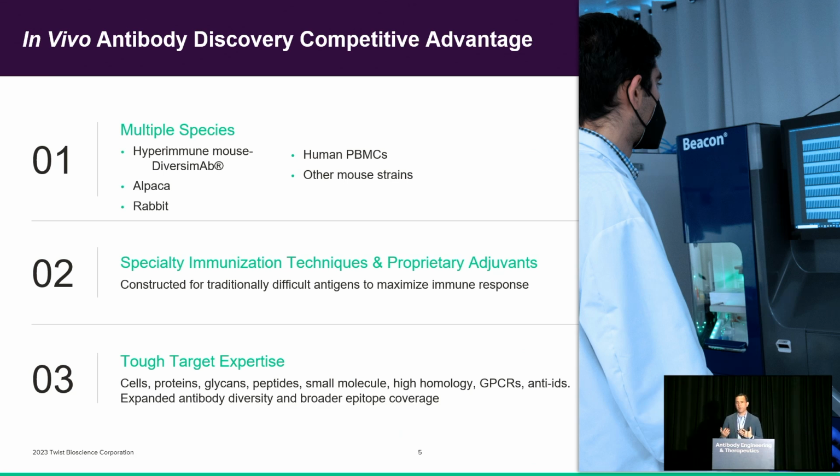As I mentioned, we have a lot of expertise in different immunization strategies. I often say that the most difficult part of any in vivo project is actually getting to that titer in the animal, and the team has a lot of expertise in using different forms of the antigen as well as different immunization strategies and adjuvants to enable us to get to titer. And then finally, because we have all this great expertise, a lot of our customers have come to us with some really tough, challenging targets like GPCRs and ion channels, and the team has a lot of experience tackling those targets and actually being very successful against them.